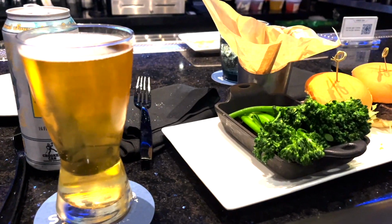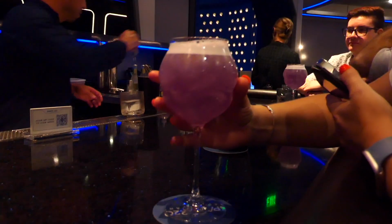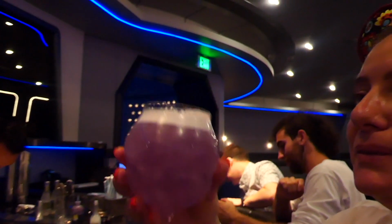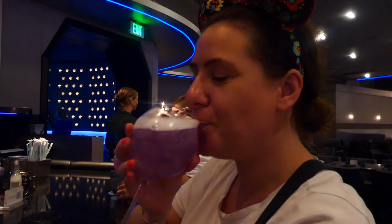Which was delightful. It was really nice, wasn't it? Oh, so good. The sliders were amazing. We had to order them twice. And the cauliflower bites, oh, so good. A couple of drinks in there. It's such a great experience in there. They're so friendly. It's so chill. It just takes you away from the park for a bit, but you're still in the park. It's just a really cool place. And a bit of aircon at the hottest time of day.